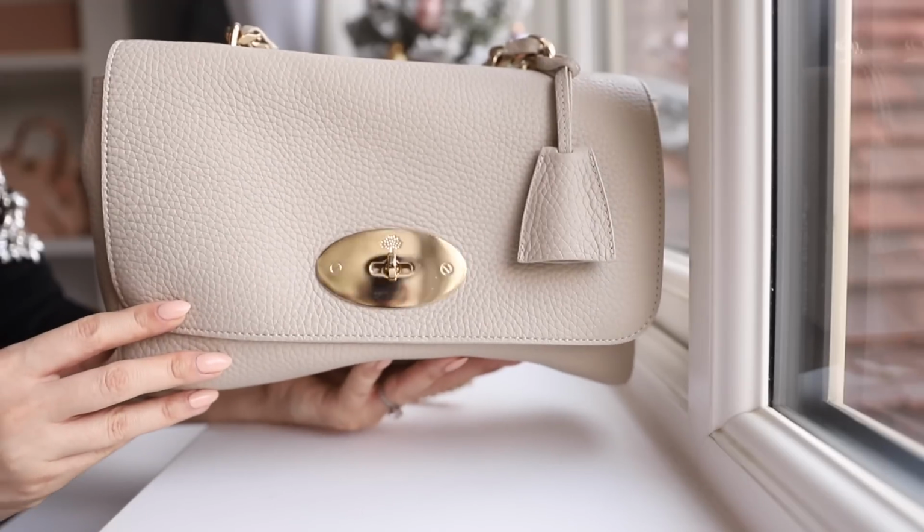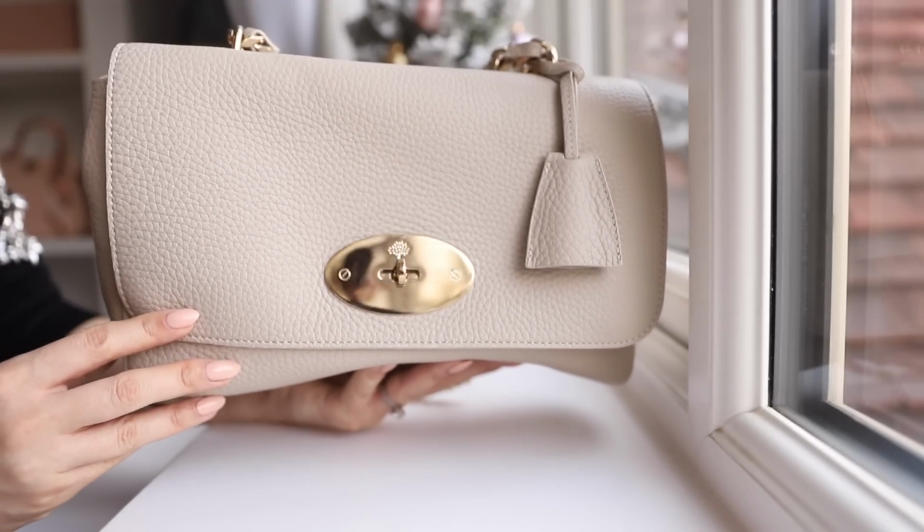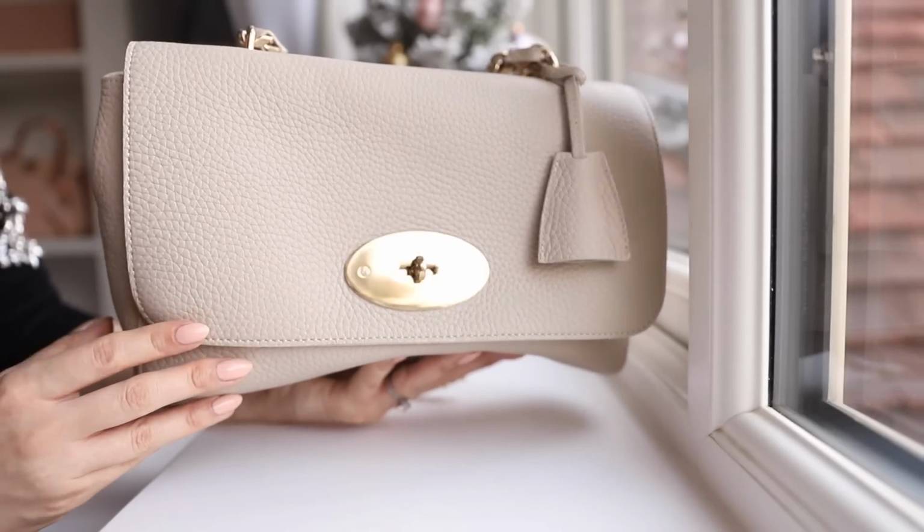I mentioned in another recent video that I had debated the medium Lily style for a long time, hesitated because I thought it was a bit too similar to my Chanel Jumbo, and then I saw this new edition with the top handle, fell in love with it, and I'm so glad that I did end up getting this one because it has been so great. I love pretty much everything about it. I think the design is fantastic. I do wear it every single way as well.